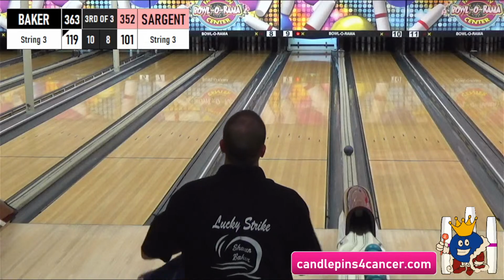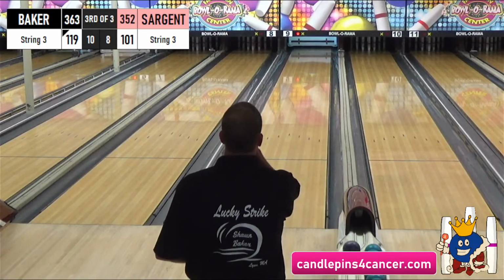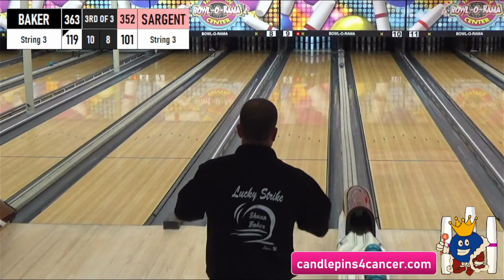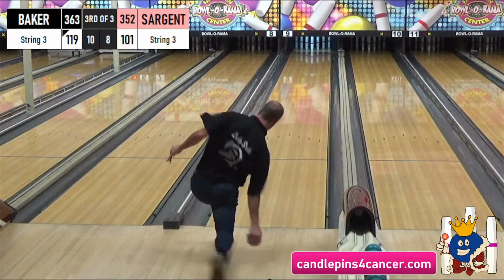119 on the ball. A strike would be humongous. A strike means Sargent could not finish the game with 10s. A 9 count would similarly, we could have a roll-off if he gets a 9. 2-box roll-off if they tie.